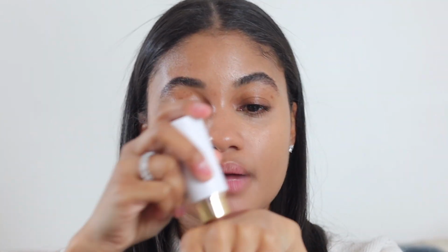Next, we're going to move on to kind of a bronzer sculpting type of product. This is from the brand OG, and they actually sent me this. I've always seen this brand on Instagram and stuff, so I was not really sure about it. I like to put this on the back of my hand.